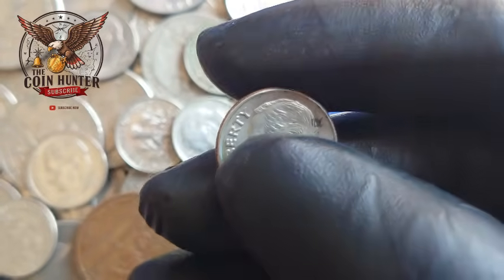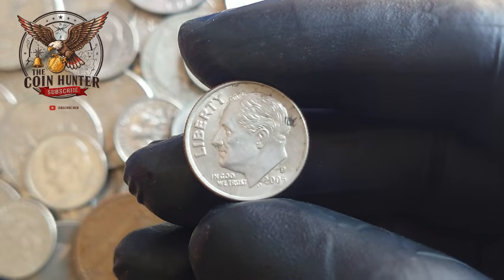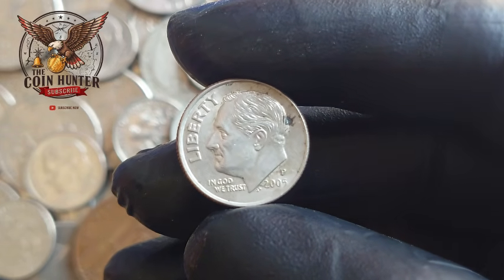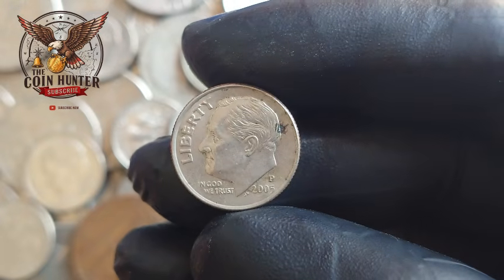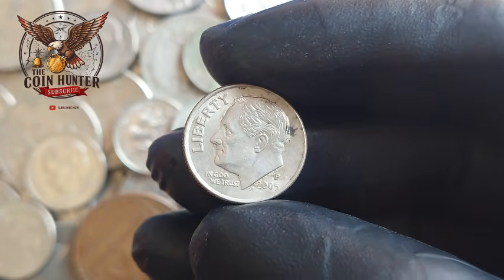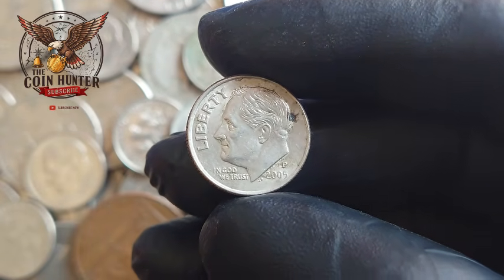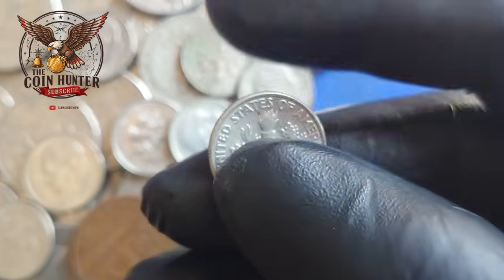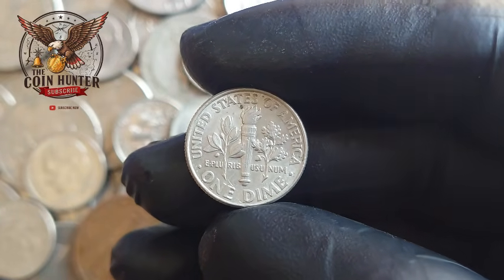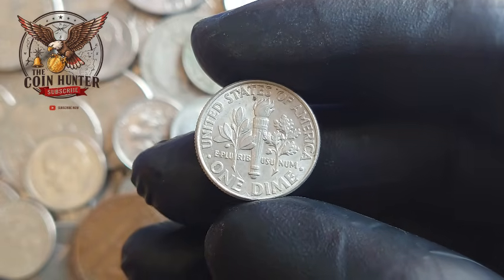What makes this story even more intriguing is that attempts to get official explanations from the U.S. Mint have been met with carefully worded responses that neither confirm nor deny the existence of experimental programs in 2005, leading many numismatists to believe that this coin represents evidence of classified research into advanced coinage materials that may have been intended for future implementation, but was abandoned for reasons that remain unknown.